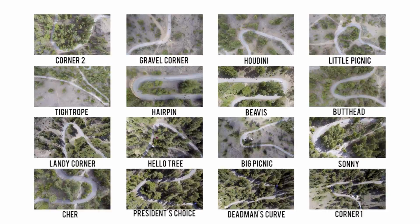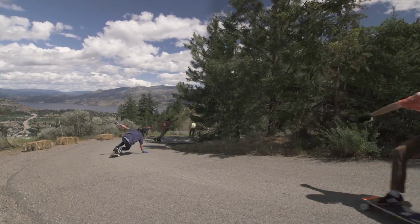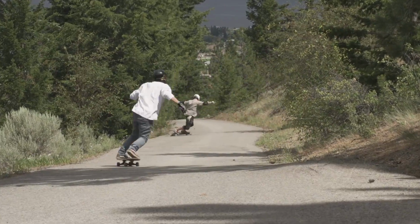Yeah, after Houdini, you go on a little picnic. That's just a little fun corner there. Little Picnic is the starting point before going to Tightrope, and I like it because the chicane brings you up to this little bump that you can either ollie or do whatever you want. I like to ollie it preferably just because it's fun.